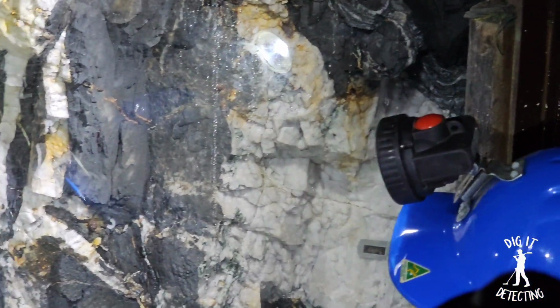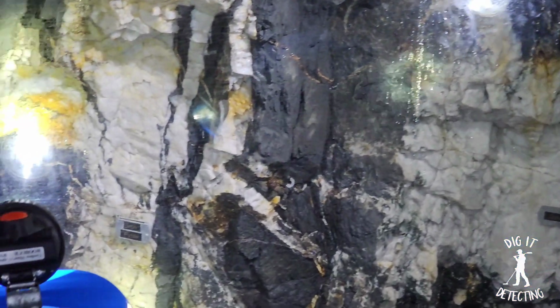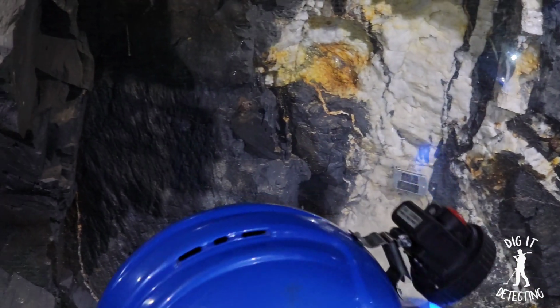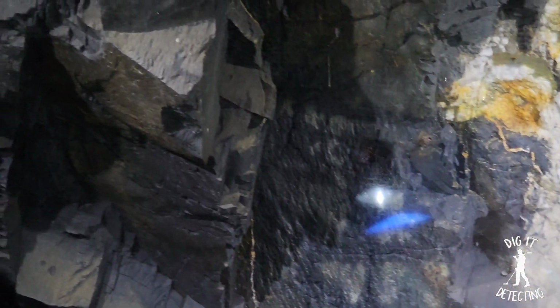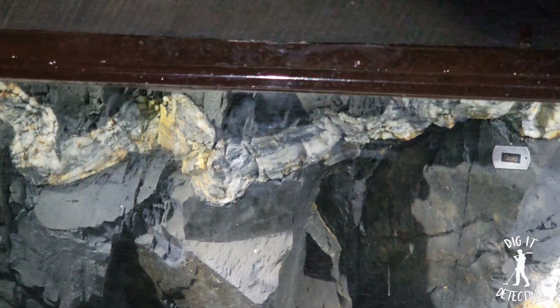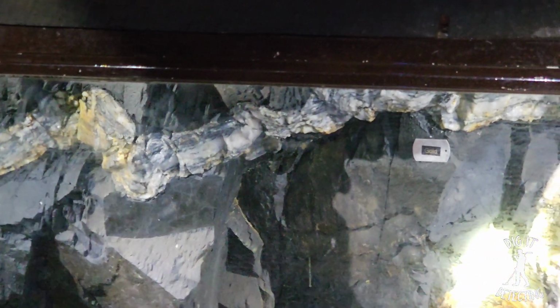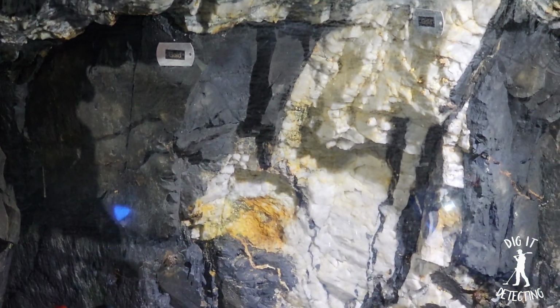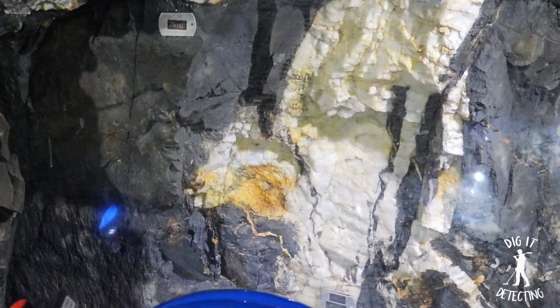Now, not every quartz reef was mined. It had to be profitable to mine, alright? So that means for every ton of quartz they pulled out from underground, they had to find at least 10 grams worth of gold. One ton of quartz, that's two mine trucks filled with the white rock. Ten grams worth of gold is about the size of the top of my little finger. That's all they had to find for that to be considered profitable.